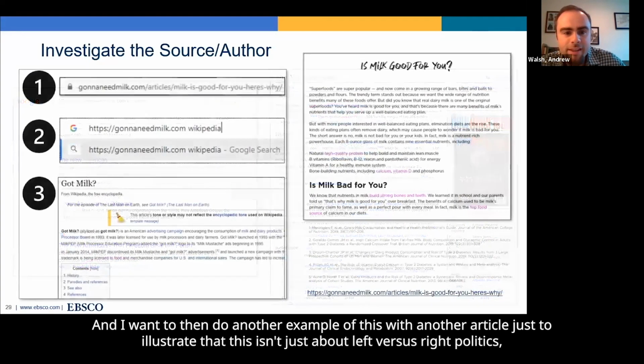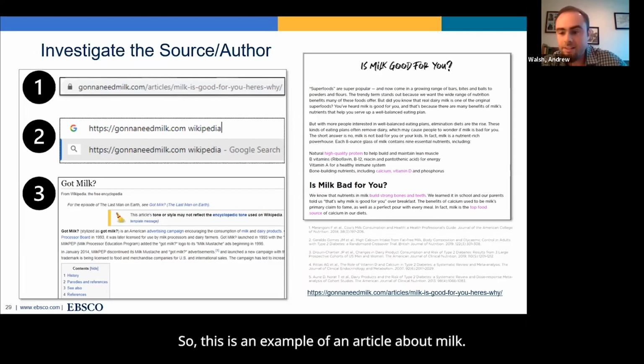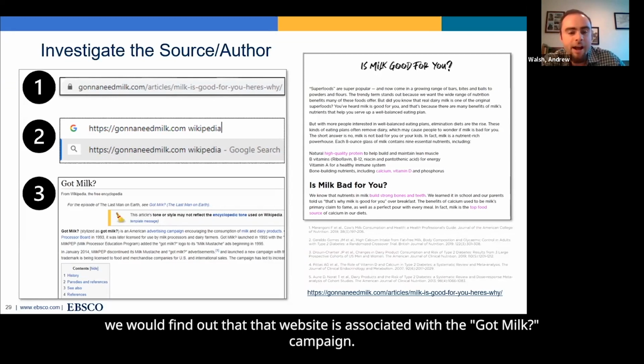And I want to then do another example of this with another article just to illustrate that this isn't just about left versus right politics, which I think some of these evaluation methods sometimes get boiled down to. So this is an example of an article about milk. And when we do that just add Wikipedia trick and we come up with the article, we would find out that website is associated with the Got Milk campaign.